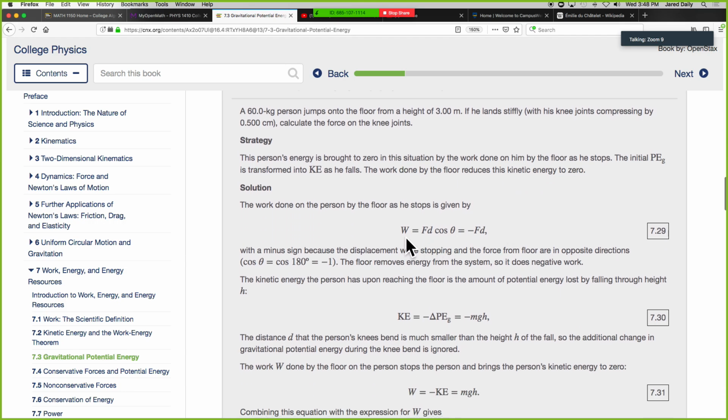So that work is going to be equal to force times the distance times the cosine of theta, since they're falling down and the knee joints will be pushing up. The angle is 180, the cosine of 180 is, it's actually -1. So that's why it becomes negative force times distance. The force is the thing that we want to know. We know the distance is 5 millimeters. But we want to know what the force is.